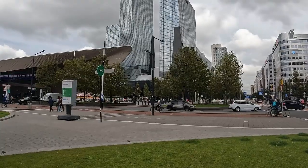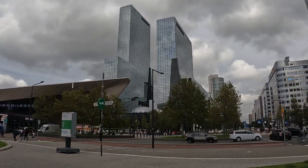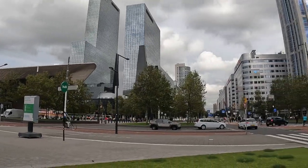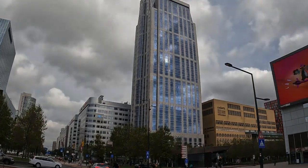So from another angle of the central station itself, you see the two towers there with a gap between them. From over the other side, it looks as though it was just one building, but obviously it's not. Anyhow, catch you in a bit.